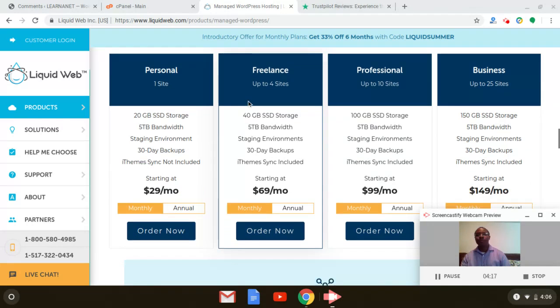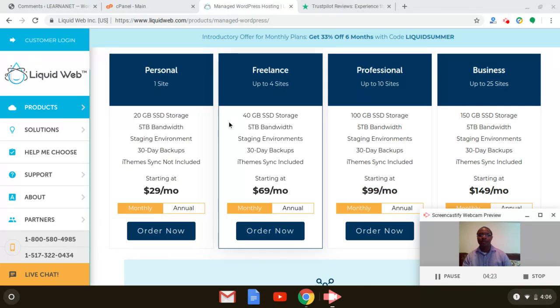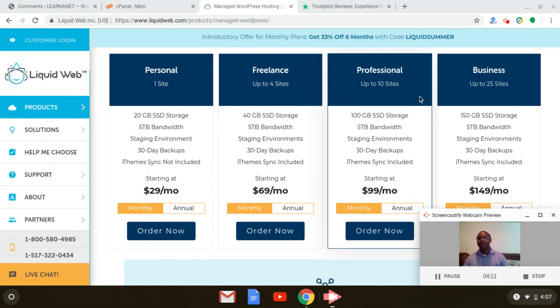So you'll notice with the managed WordPress hosting itself, Liquid Web lays it out very simply. That's what I like about that. I like simplicity and not just too much information. If you're a newbie to managed WordPress hosting services, you might be confused about what to get started with or what's out there. I like the way they set it up, and it's very simple and easy to understand. So there's a personal, freelance, professional, and business plan.